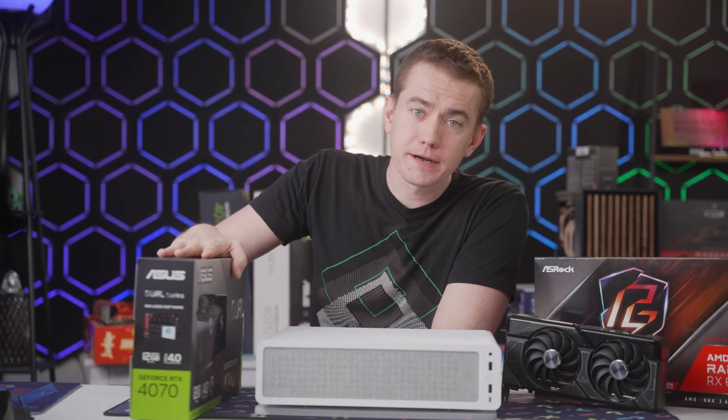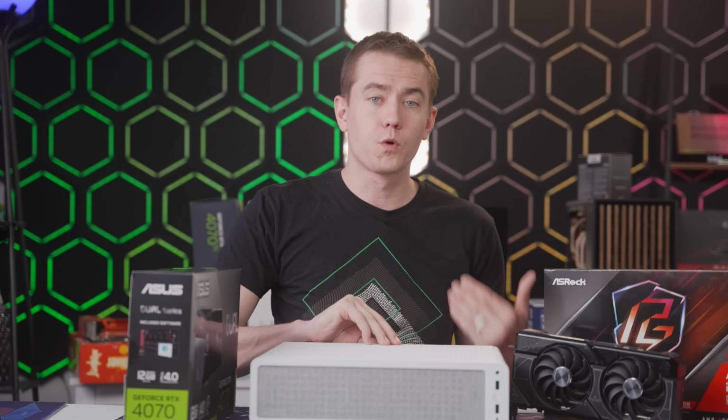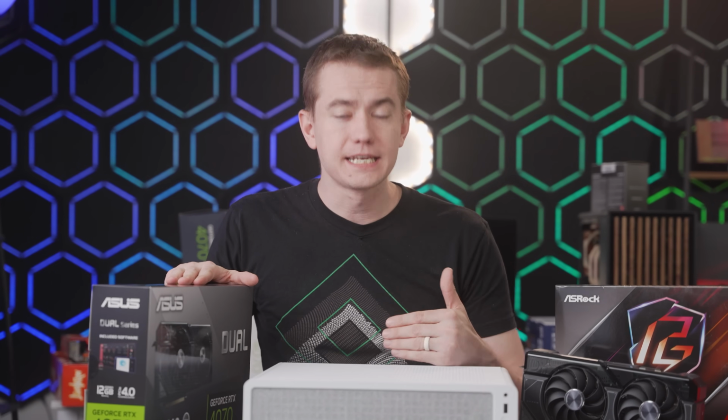At 12 gigabytes of VRAM with the 4070, you're going to be fine. I want to drill that home because most people, I think, are getting worked up over the amount. At the resolution and the settings and the frame rate that you're targeting, the 4070 is going to be fine with 12 gigabytes of VRAM.